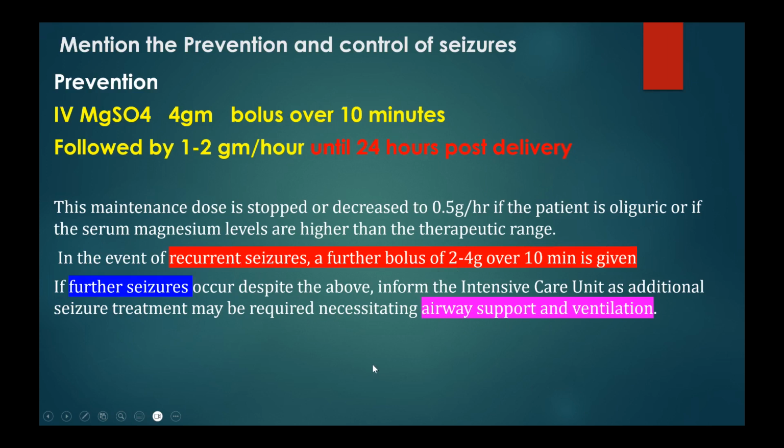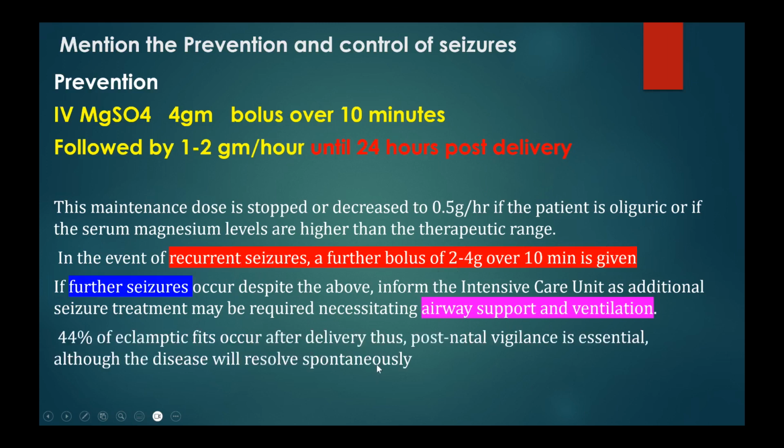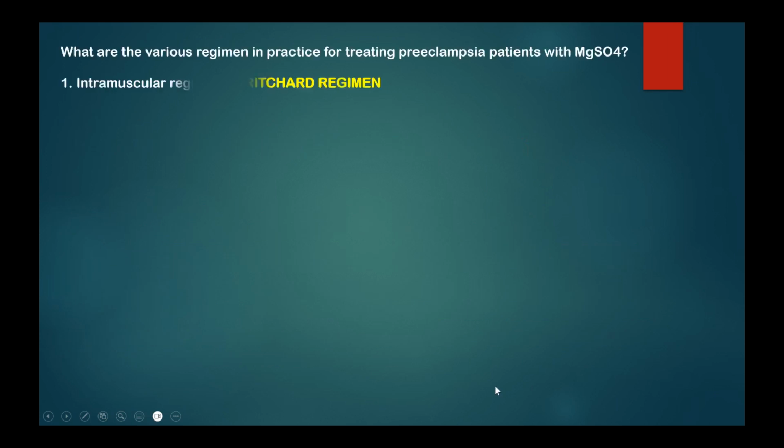So you have to caution the ICU and get the patient ready there. And 44% of eclamptic fits can happen after delivery also. So we have to keep a watch on the postnatal period also. So this is the common question. What are the various regimens of administering magnesium sulfate?